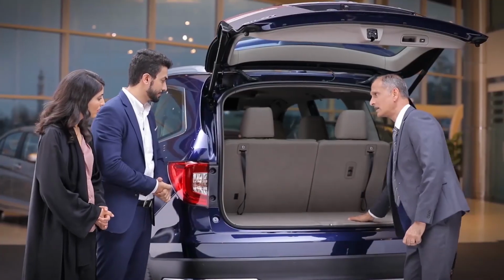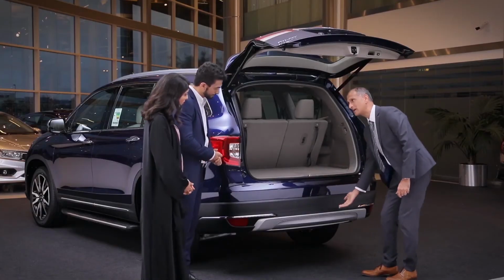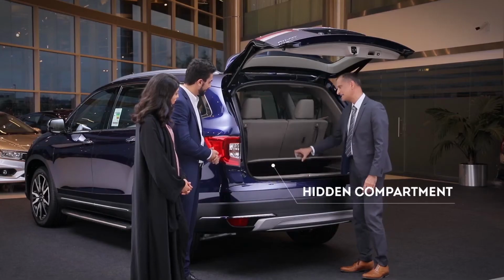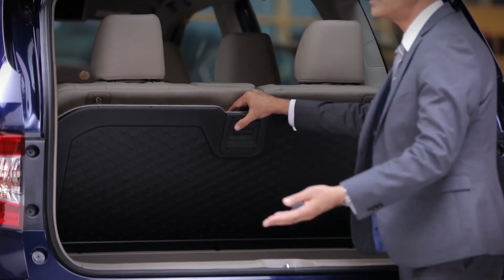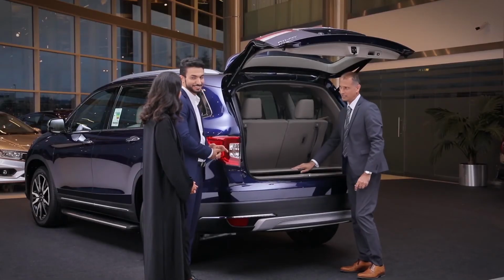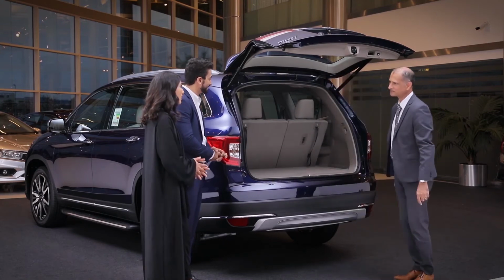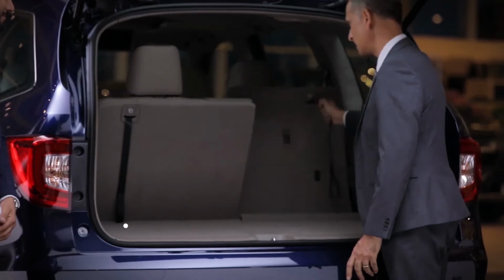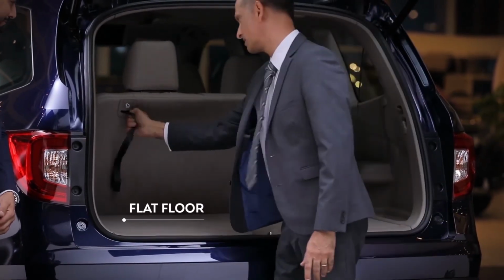And where is the spare wheel? Right, normally the spare wheel is here, but for the Pilot, we put it underneath also to keep the weight down, but we've got a hidden compartment here. So if you're leaving work and you've got a laptop or something, you can leave it in here securely. It's really nice. That's brilliant. Also, you can have a completely flat floor by folding the seats down like this.